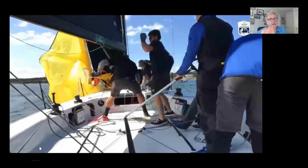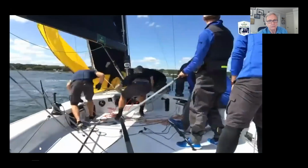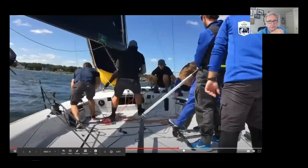Max, is there communication with the driver there, or is he just watching and he can tell that you've got it and the chute's collapsed and he can turn back up?